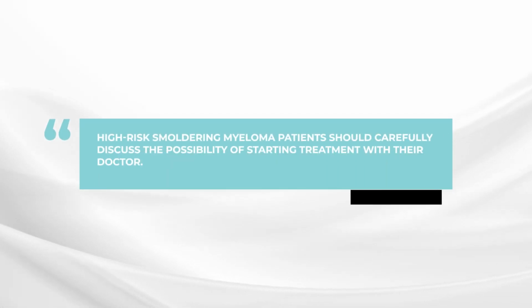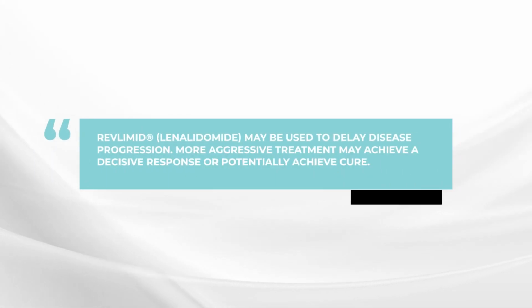Now, if there is an option for treatment for high-risk smoldering myeloma, right now there is not a definitive answer as to which treatment is best. There can be simple treatment using lenalidomide, which is Revlimid, used alone by mouth to reduce the risk of progression, and some good results have been seen with that, or to consider more myeloma-like treatment using something like VRD or even more aggressive treatment in an effort to really decisively treat the smoldering myeloma and perhaps even to achieve cure. And so we have a couple of trials, the CAESAR trial and the ASCENT trial, which have been evaluating that with quite good results.